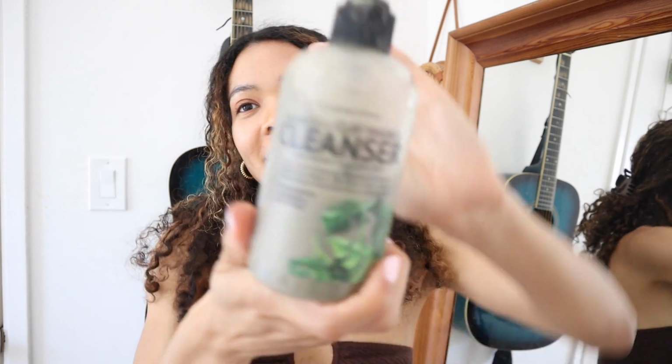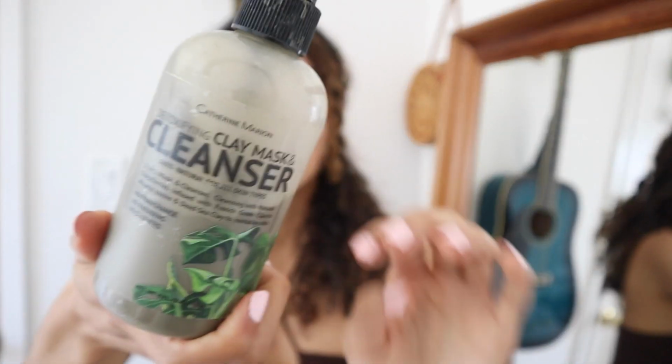For face masks, I have 2 face masks that I switch between. One is for moisturizing your face and the other one is to suck out impurities on your face. I'll start with the mask that sucks out the impurities of your face, and that is the clay mask. It's called the Detoxifying Clay Mask by Catherine Marion. I hate that I'm showing this to you because it's actually discontinued, but there are a lot of great clay masks on the market and I'll link some below. But this is just the one that I've been using.